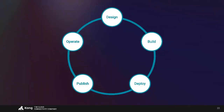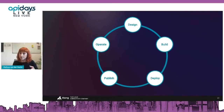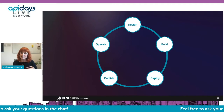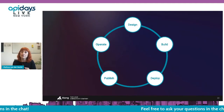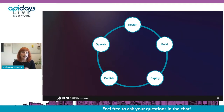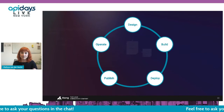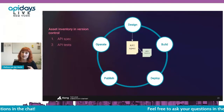We know the API lifecycle, right? This is nothing new. Best practice means we design the API before we build it. Then when it's deployed, we add governance and operational policies to manage it before making it discoverable to consumers in a portal. Then there's all the ongoing operations, and this lifecycle continues going round until we retire the API. And this is no different with APIOps.